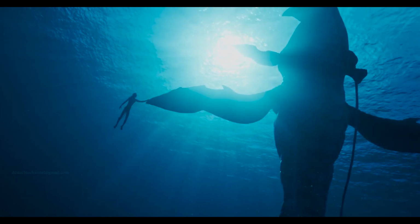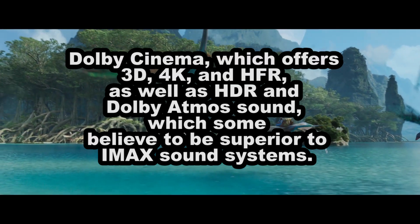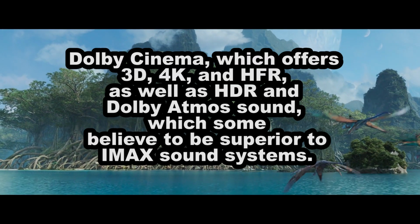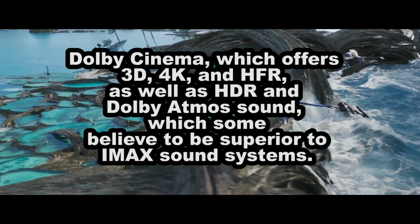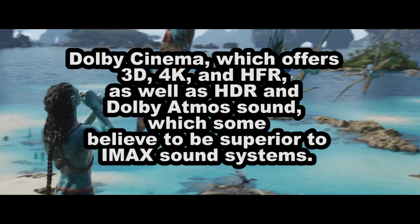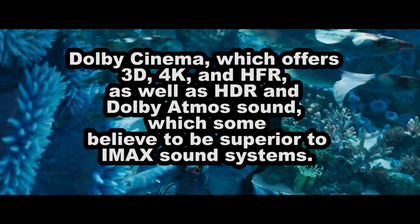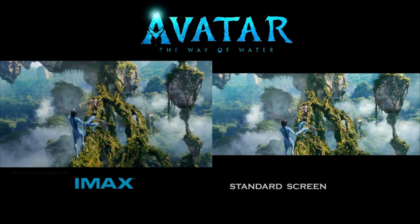It's highly recommended to watch it in IMAX 3D. If you can't watch in IMAX 3D, the next best option is a Dolby Cinema, which offers 3D, 4K, and HFR, as well as HDR and Dolby Atmos sound, which some believe to be superior to IMAX sound systems. There's one drawback: the screen may not be as large, so you won't get the same immersive experience.